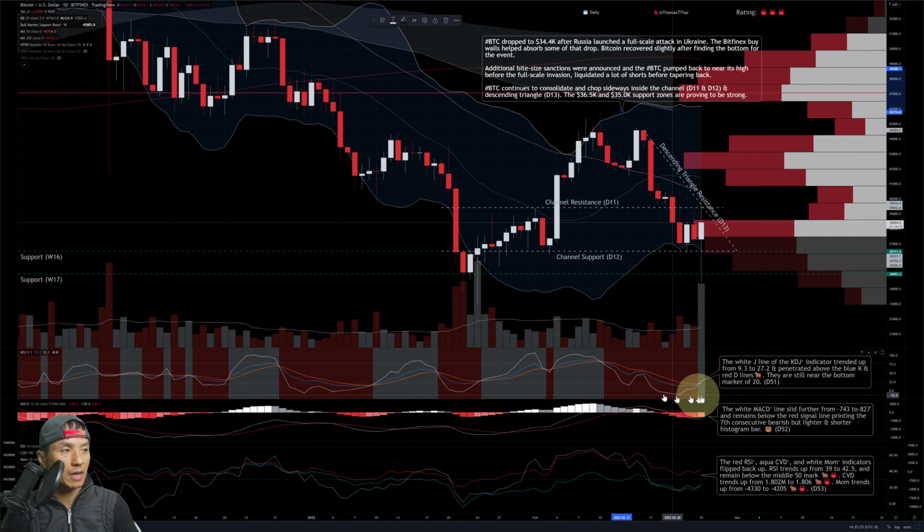Here's the horizontal bottom range, and here's the upper range. Upper is around, I believe, 80. I think so. And then, yeah, upper's 80, and bottom is around 20. And those are just guidelines.